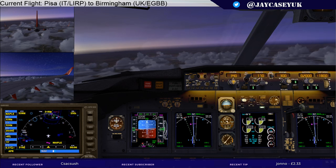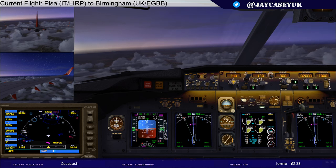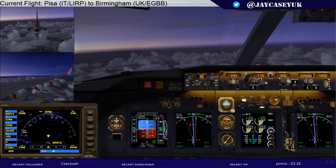Cleared for takeoff, runway 33. Cleared for takeoff. Runway 33, Canmore 1181.